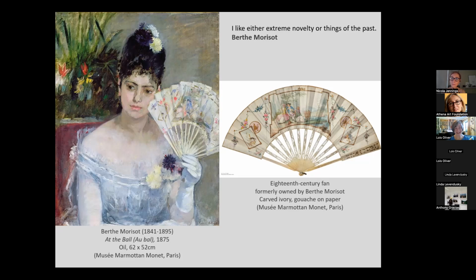And what you see here, this is the painting we chose for the exhibition poster. It's a young woman in a ball gown, absolutely the height of 1870s fashion, but what she's holding is an 18th century fan, and it's a fan that belonged to Morisot herself. As the artist put it, I like either extreme novelty or things of the past.